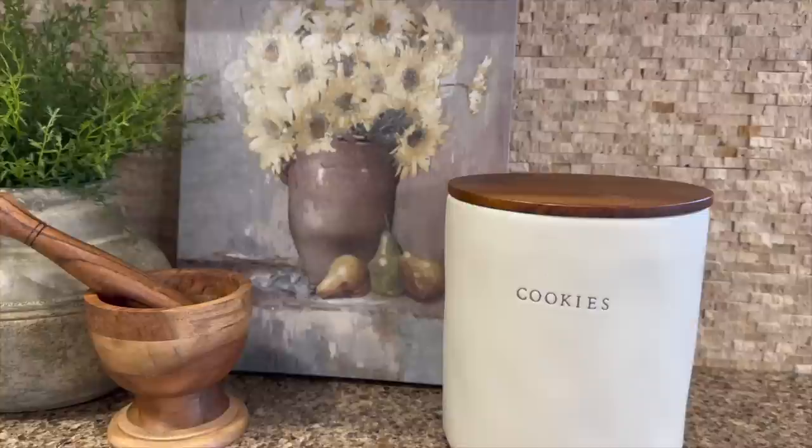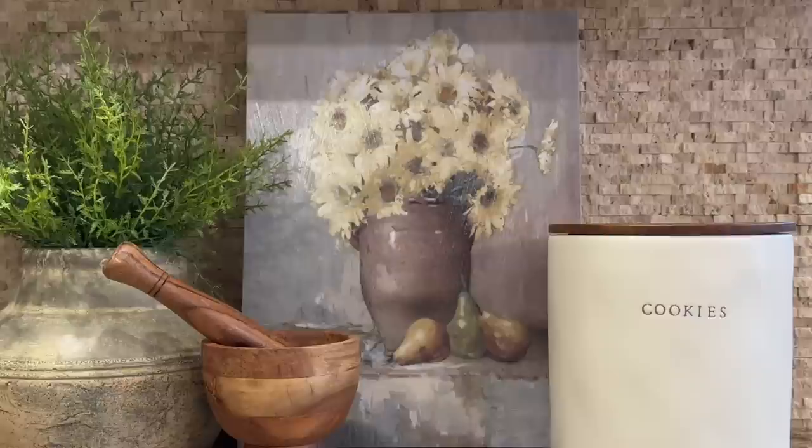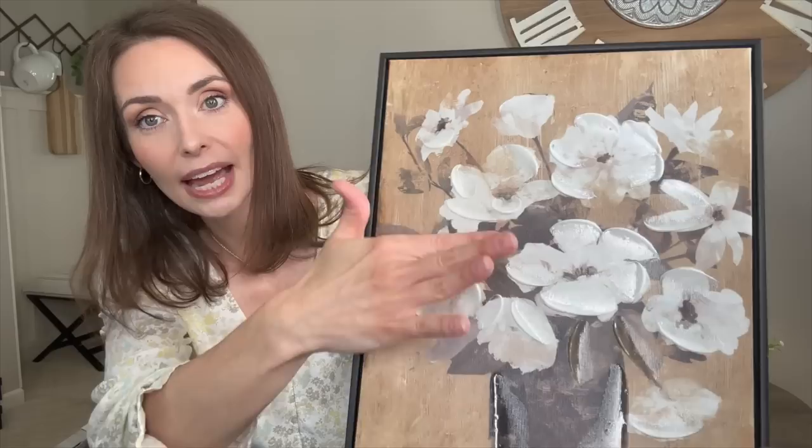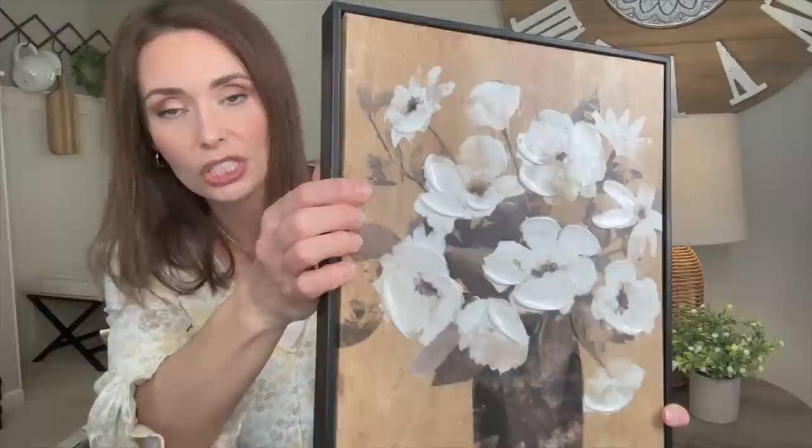I love Hobby Lobby's artwork because I do like to switch and change up my artwork and, you know, change it from room to room, and just adding pieces from Hobby Lobby just fits my budget. And so that is the place I go to when I'm shopping for just quality art at a discount price. So speaking of artwork, I saw this and I absolutely loved it. Again, it's bringing in some of that neutral type of decor with the flowers, and look at the texture on this painting. I think it is absolutely gorgeous. It looks super high end.